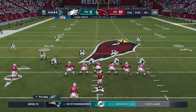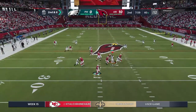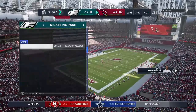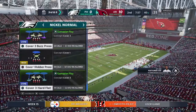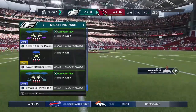Following the pickup of 4, here's 2nd and 6. From the gun, Murray. Oh, the ball comes out on the hit, but they'll say it's incomplete. Well, we always talk about how you've got to be quick when you go through your progressions, and here's another prime example. Trying to look downfield, he was standing in the pocket, but just couldn't find anyone open, could he? No, not enough time. They hit him and forced that incompletion.